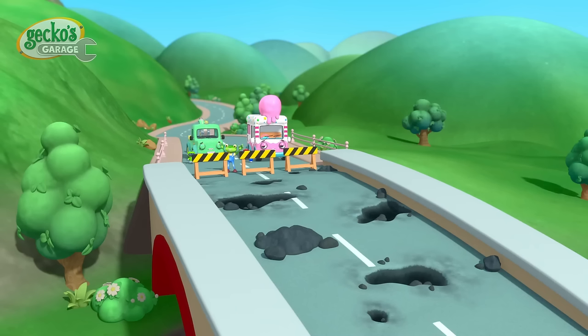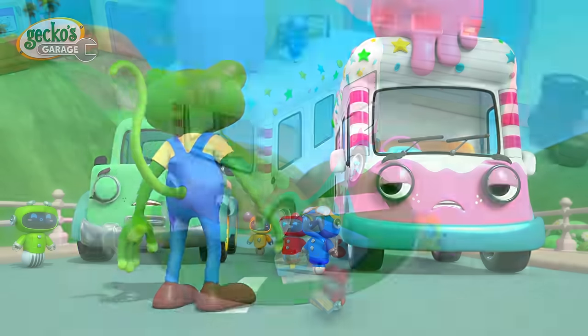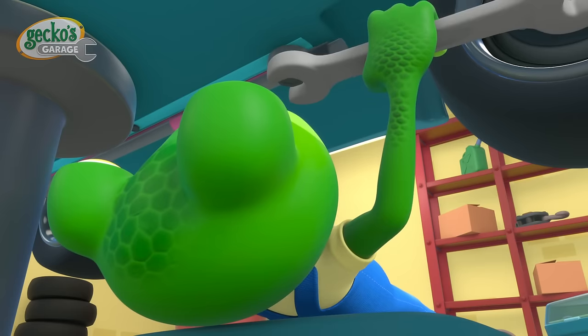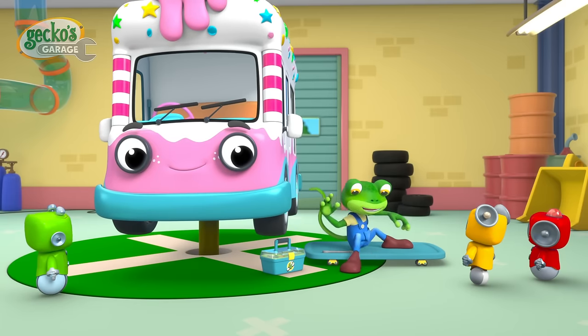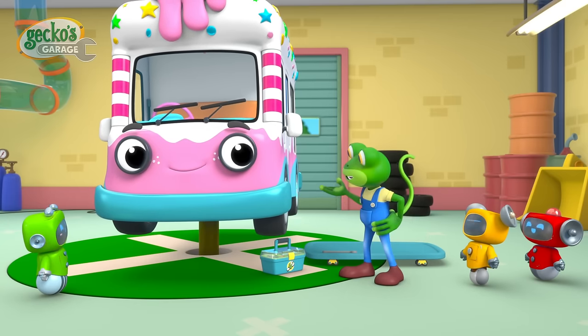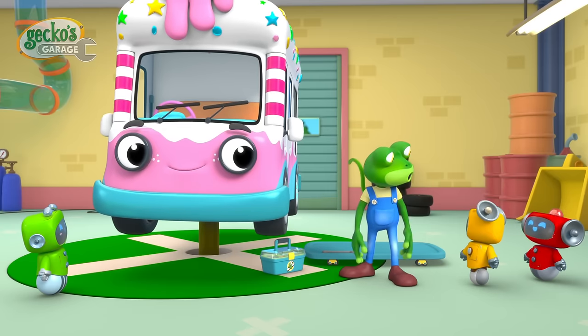Don't worry, everyone. We'll help Vicky get to the beach. Come with us. There. I've made a couple of special tweaks to help Vicky get to the beach. But we may still need your rocket, Blue.